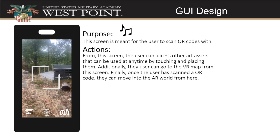This screen originally had 3 buttons at the bottom: an art menu button, a map button, and an AR button. Originally, users would have to press the center button, the AR button, to view any scanned art assets. However, after rethinking this design, we decided it would be better if users were automatically taken to where they could view the art asset they had just scanned. Because of this, the center button is no longer incorporated into our final design.